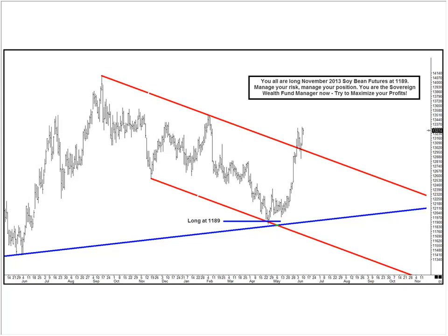Protect yourself. You can't just say I'm going to buy at 1500, I'm going to buy at 1250, I'm going to buy at 750, I'm going to buy at 250. You can't. Who knows where it's going to go? Okay, you got to have a plan. You got to protect your capital. That's number one. Done.